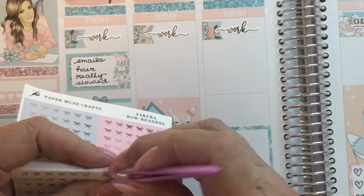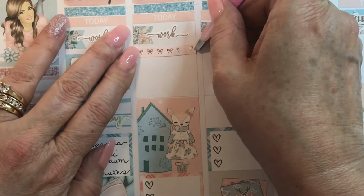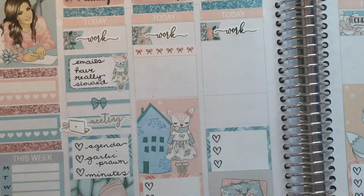So now I'm using some Paper Muse craft headers, and I'm scattering them across the spread.